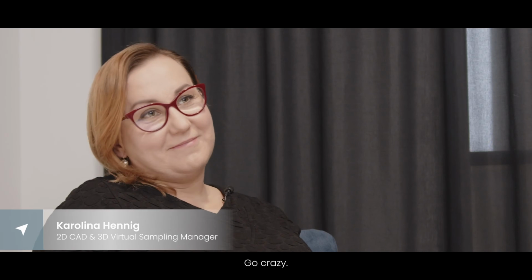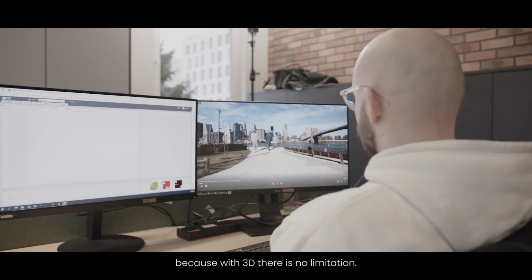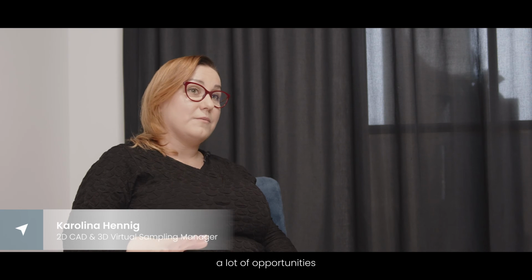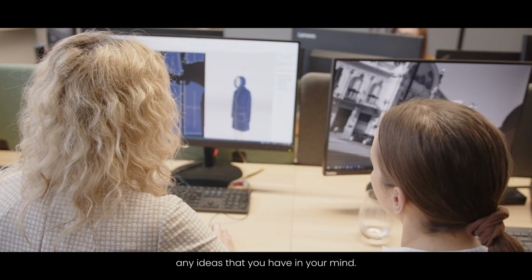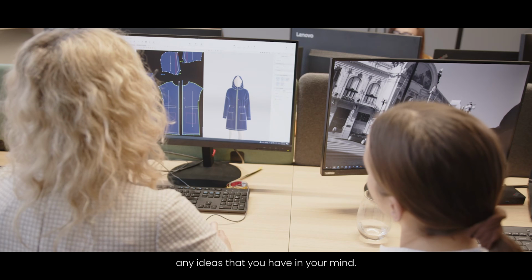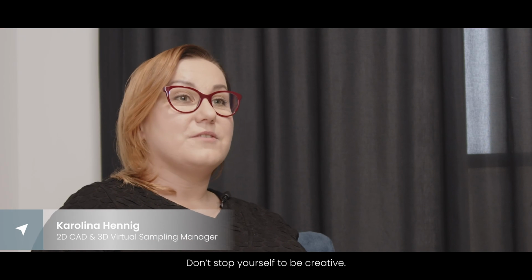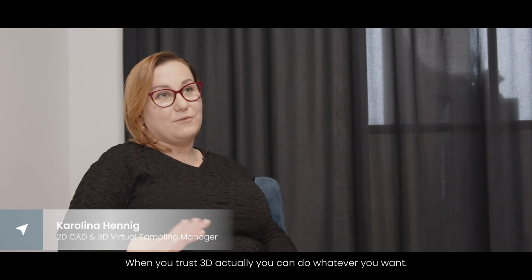Go crazy. I think this is the main advice, because with 3D there is no limitation. 3D is like Pepco growing so fast and giving you a lot of opportunities to develop yourself and also develop any ideas that you have in your mind, and you can create anything in 3D. Don't stop yourself from being creative. When you trust 3D, actually you can do whatever you want.